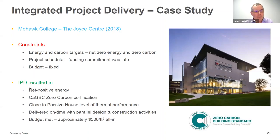So, literally Mohawk College here got one of the best buildings in the country for around the same cost as other universities were paying for other institutional buildings. So that's the power of IPD. That's the power of getting away from design-bid-build and into the integrated project delivery type of methodology. And I will close it out there and pass it over to Eli.